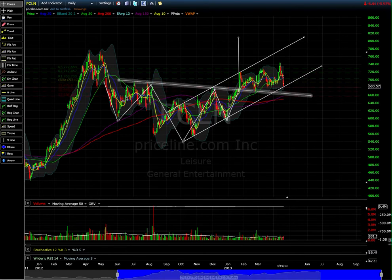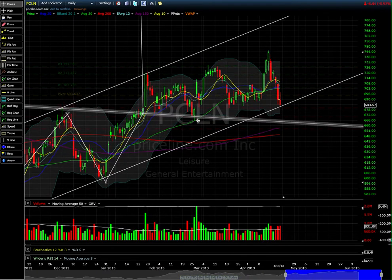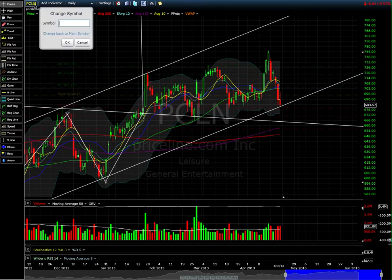Nice rounded bottom. You can make a case that it's either a rounded bottom or an inverse head and shoulders, left shoulder, head, right shoulder, and it is breaking out. And it retested it here and held it. That's when you know it's valid, when it makes a backtest and it closes above it with a nice bounce. Okay, anything else you want to look at?